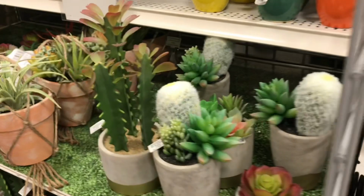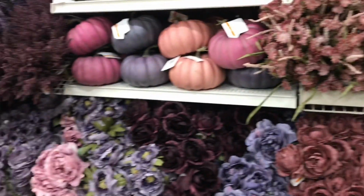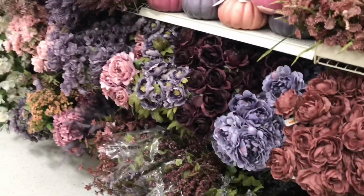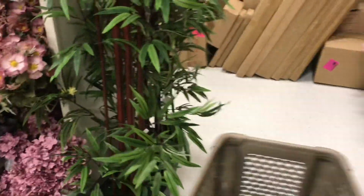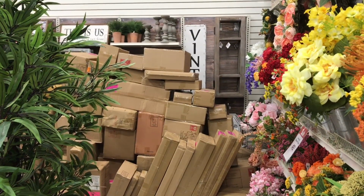So these guys here are all the succulents that were out for the spring and summer, and they're 45% off as well. So if you're looking for something, definitely take a peek. Oh, it's so fuzzy. I was about to go in there, but I'm seeing there's a ton of boxes. So who wants to guess what are in all of these boxes?